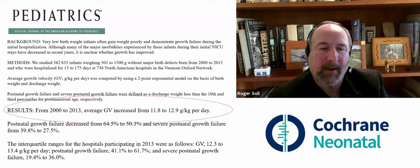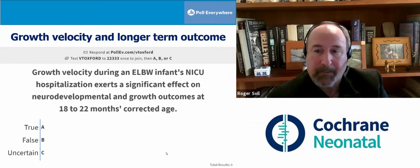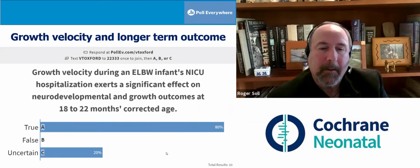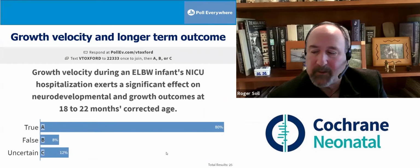This is some work looking at infants from Vermont to Oxford in 2000 to 2013, so a little dated, but even so, there are improvements that we've seen in that time. But really, we're only achieving 12 to 13 grams per kilo per day. And I think that's important when we look at the results of the studies to understand how meaningful they are. The next poll question I have for you is whether or not it matters. Are you impressed that improved growth velocity matters in terms of important downstream outcomes like development and growth?